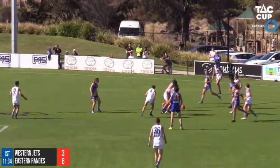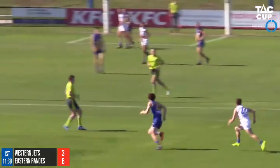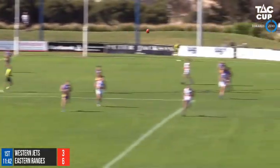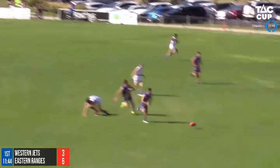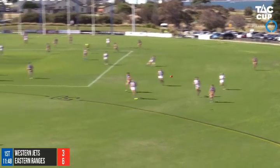Run it in front of them. The Jets starting to crowd them, hunt them. Now they get it out. They kick it into the middle of Williamstown again. Good spinning around there by Smythe. He gets it to the half-forward flank. Williamstown are a chance here through Rudick.